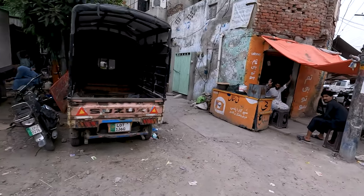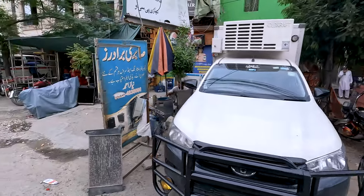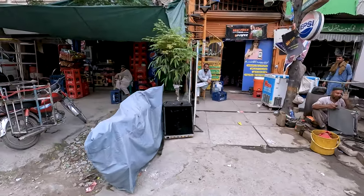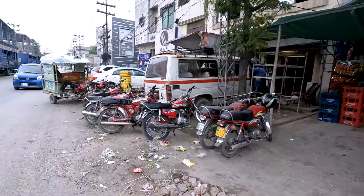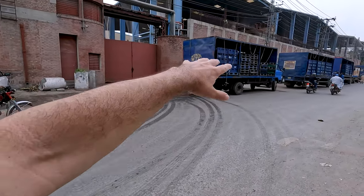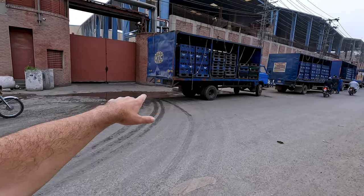And so many trucks, so many vehicles. Salam, salam. Wow, salam. Wow. Looks to be some sort of automotive stores. Wow. You know, in a city with millions of people and millions of motorbikes, it's not surprising there's so many auto stores and places to do car and bike repair and things like that. It just makes sense.